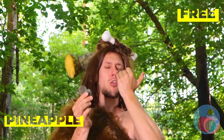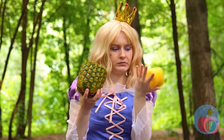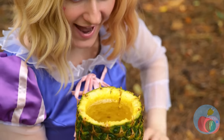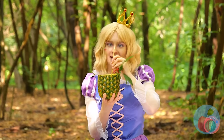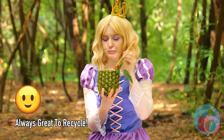Cut off the top. Hollow it out. And pour your drink. No little umbrellas? Guess this'll do. Ah, refreshing. And if you get hungry.